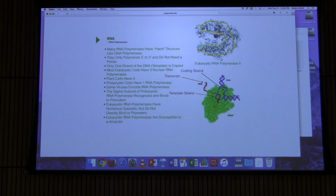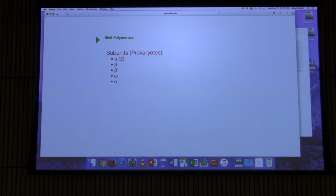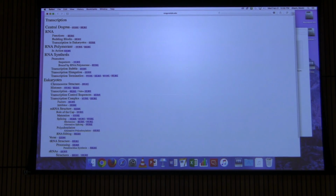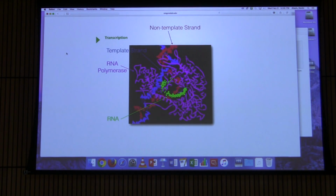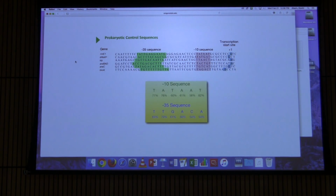So that's the nuts and bolts of RNA polymerase. There are the subunits, and there's a close-up of that hand. I think I've already shown you that on the last slide, so I'm not going to go through and talk about that again.